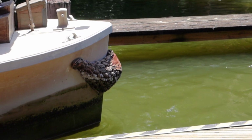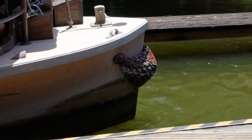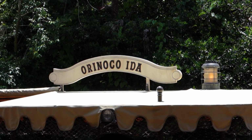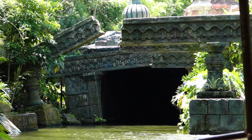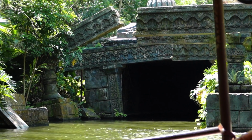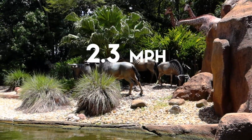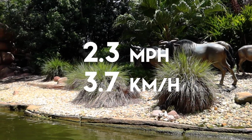Now, some online sources put the average speed of the Jungle Cruise boats at around 2 to 2.5 miles per hour. To find my own number, I use the average duration of a Jungle Cruise adventure, about 9 minutes and 45 seconds, and the approximate length of the Jungle Cruise journey, around 2,000 feet, to get an approximate average speed of 2.3 miles per hour or 3.7 kilometers per hour.